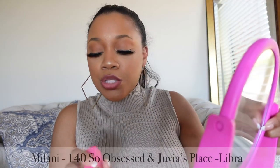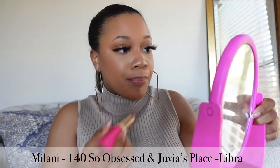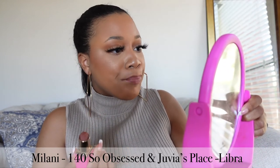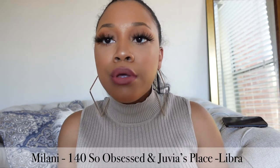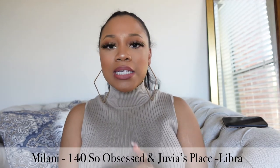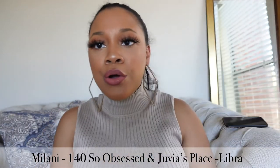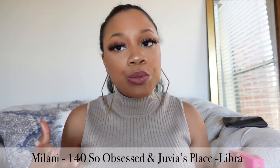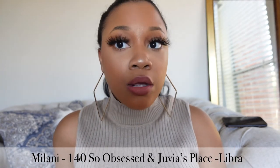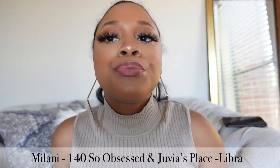We're going to use Juvia's Place Libra. So this is a subtle combo, and I picked Libra because, like I said, this one has that pink undertone and Libra has a peach undertone, so they would go best together in my opinion. And so this is what they look like without any gloss, so just lip combo. And like I said, this is very subtle.